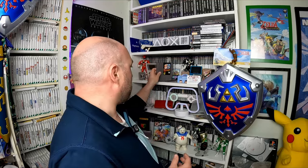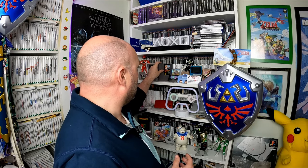I have a few of them displayed up there, but I think this could be one to, you know, it's an iconic game in gaming history and stuff like that. So maybe we'll find a little spot up on the shelf here above the Game Boy or something like that, and we'll display it up there. But that's a really nice one to get in the mystery box.